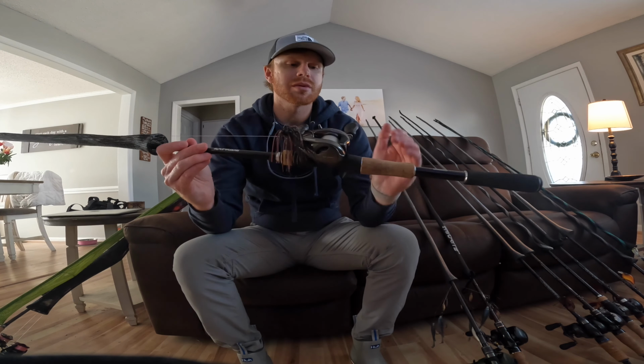I would usually run probably 14 to 15-pound fluorocarbon on here, but it being the wintertime, I wanted a little lighter, throw lighter weight, lighter baits. I got a finesse jig on there right now. But man, rod and reel setup, I love it. Love the rod. Again, I'm overemphasizing this, but super light, super sensitive, super durable, versatile. Cork is holding up great.